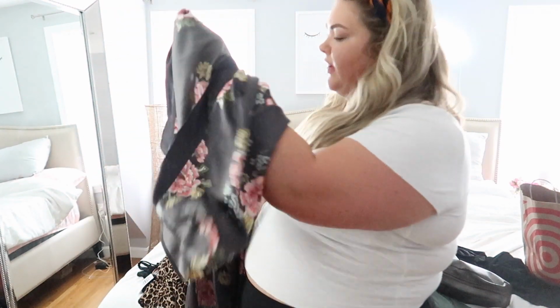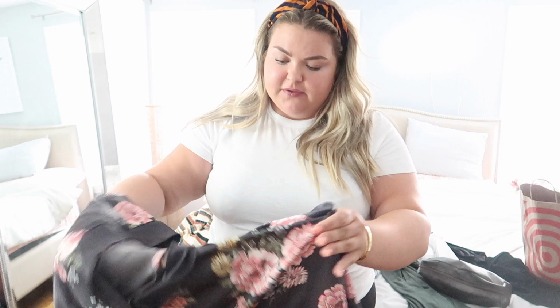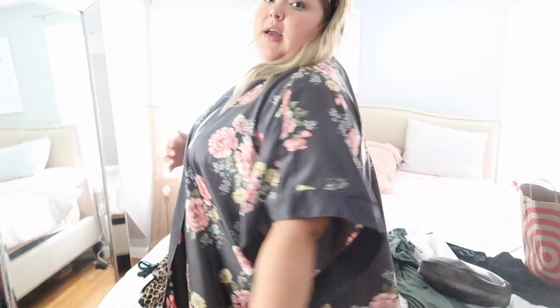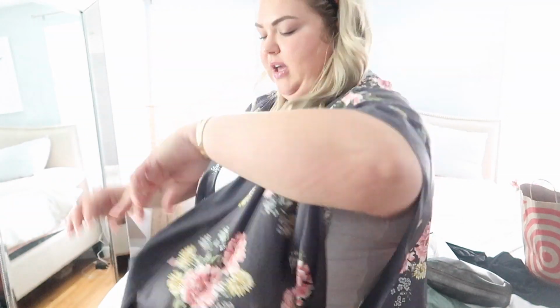This kimono is everything. I really love the look of a fitted t-shirt with a kimono and skinny jeans or even boyfriend jeans and some cute wedges. But I've never really found one that I loved, and I love this one. It is one size fits all, and I think it's so cute. See how the side has a tie underneath, so you can adjust it to what fits you best.